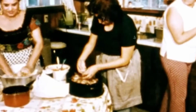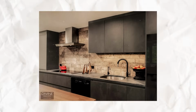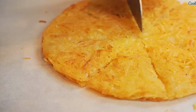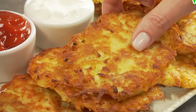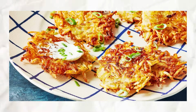Mid-20th century families often turned to potato pancakes as an economical way to stretch ingredients while delivering hearty, flavorful meals. The dish was popular in both rural and urban kitchens, often served with sour cream, applesauce, or gravy. Crispy potato pancakes embodied the era's emphasis on practical, filling food that could be made easily with pantry staples. Their enduring popularity speaks to the timeless appeal of simple, well-executed comfort food that warms both body and soul.